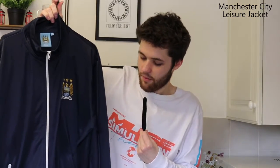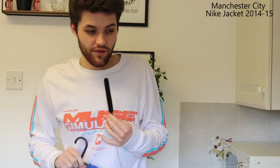It's got no supplier or anything. I had it as a kid, grew out of it pretty quickly, went into the City store and they had it again, so I got it. Yay. So this next shirt is one of the first few pieces we had with Nike.